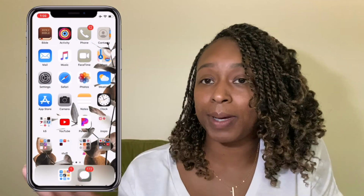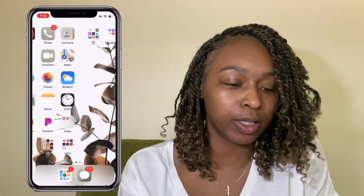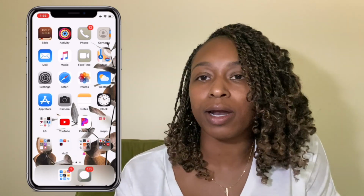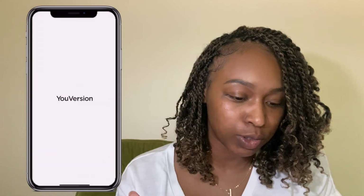And then over to my second screen, I only have 2 home screens, or 2 little dots, I think. Oh no, I have another one, but either way, we'll get to that next. All right, so on this home screen, it's a whole lot on here. I have a lot of folders, but first things first, I have the Bible app. This is my favorite Bible app to use.